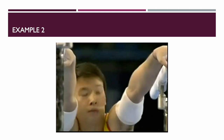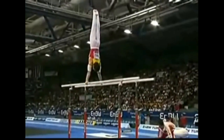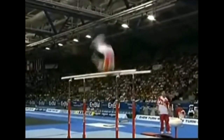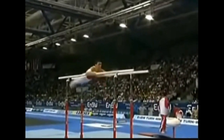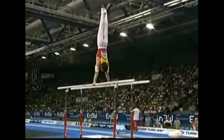So we continue with example number 2. I have, I think, 5 examples on PBars because there are many special repetitions to be studied. So we have this gymnast from China. He starts with a pitch to handstand, then a front upright Diamidov to a Belle piked. He has a problem, but the recognition is okay for the Belle piked.